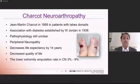And this is also known to decrease the life expectancy of those people by about 14 years. And so it also decreases the quality of life, particularly for those people who lose a limb and then live a number of years before their death. The quality of life is very poor because they're not that mobile. And lower extremity amputations among people with Charcot neuroarthropathy is between 3 to 9%. So it's very significant.